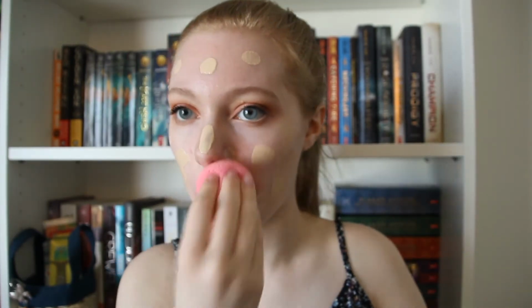And the foundation I'm going to be using is the Tarte Rainforest of the Sea Water Foundation. I think it has SPF 15. Yes, it does, SPF 15 in the shade Fair Beige. So I'm just going to pump this onto the back of my hand. Just going to actually not spread it, but dot it onto my face. And then I'm going to blend this in with my Beauty Blender.